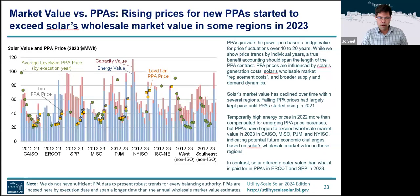To assess, even though this market value has declined over time, what I just mentioned, the falling PPA prices have largely kept pace until they started rising, as Julie mentioned already, in 2021. So in 2023, newly negotiated PPAs exceed wholesale market value in CAISO, MISO, PJM, and New York ISO, indicating potential economic challenges for solar. In contrast, in SPP and ERCOT, a hypothetical off-taker who just signed the PPA would have paid less than what they otherwise would have to pay in the wholesale spot market for purchasing that same energy.